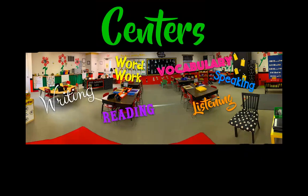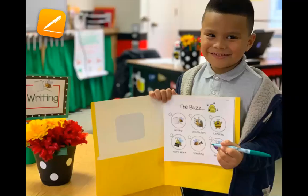In the beginning of the year, we use our iPads from the get-go. And as many of you know, never underestimate the power of a 5-year-old on a device. They really catch on so quick. I use the gradual release model so students become familiar with the routine and process in completing the center task with their device. Students track their progress and completion through the literacy centers using the center tracking chart I've created in Pages. Now let's briefly take a look at each center task to demonstrate the learning.